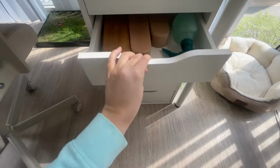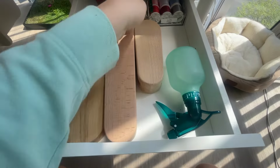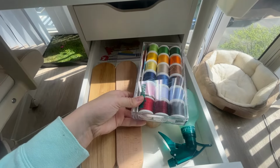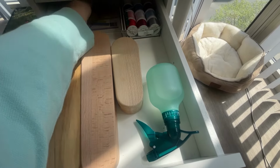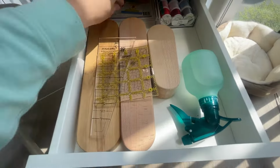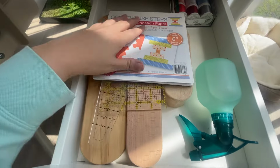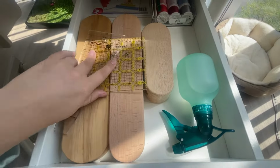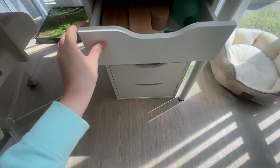My second drawer, I have all of my tailor's clappers as well as a bottle of water for pressing and then some embroidery thread, which I love how pretty and beautiful that is. Also just some other things back here. I have a couple of my smaller rulers and then I also have some foundation paper that I definitely need to use. I'm really excited about that. I got a little bit of a taste of foundation paper piecing and I want to do more of it, but there's so many WIPs I need to finish a few first.